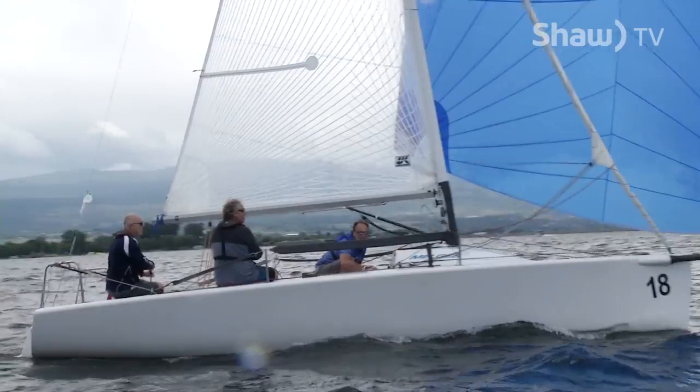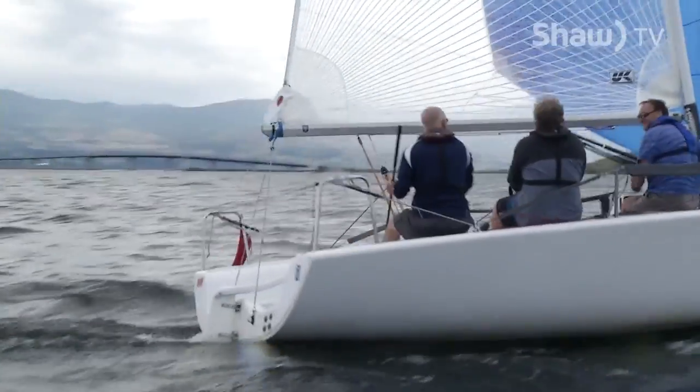20-year-old design, but it was a groundbreaking boat in its day when it came out as sort of what we call a sport boat. It's turbocharged. Ease out, haul off, put the jib on.